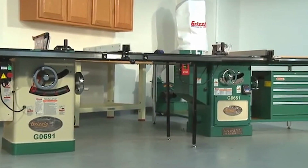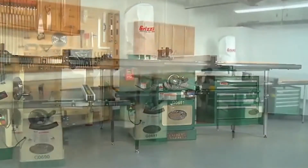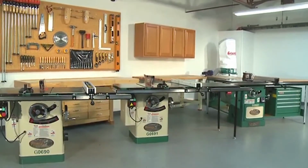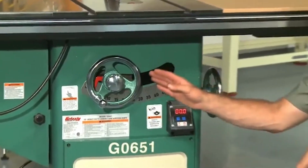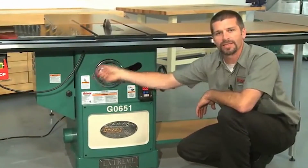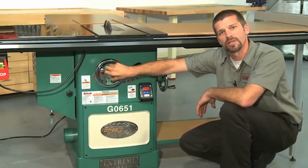We are committed to supplying our customers with the highest quality, best performing table saw available. Grizzly table saws meet the new UL 987 safety standards that came into effect in 2010. Blade height adjustments and blade angle adjustments are made using the top quality cast iron hand wheels. The blade height is locked in place using the large center locking knob.